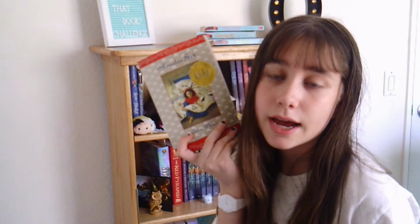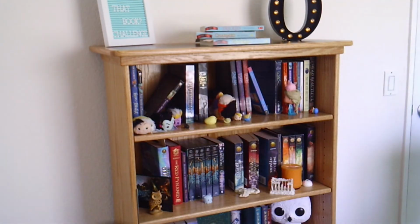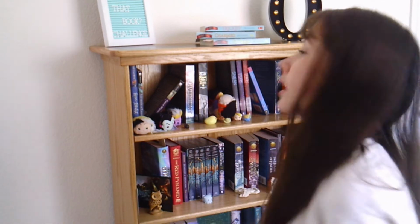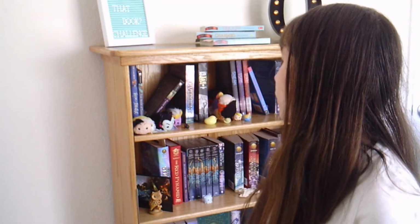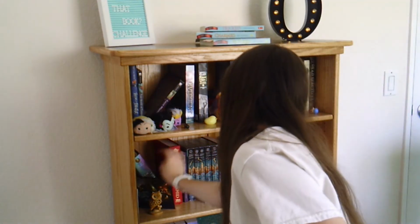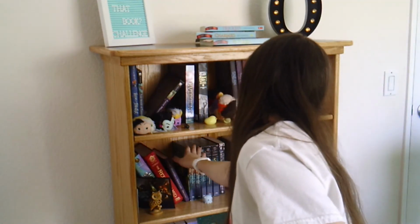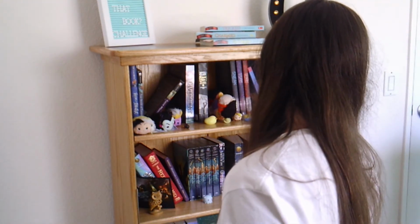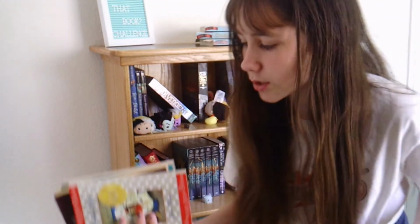Do you have a book with an award stamp on it? I have many books with award stamps on the front. I have Homeless Bird. I have Black Cauldron. Rules. I have tons more. Seriously, I could go on and on. I know One and Only Ivan has one too, but these are some.